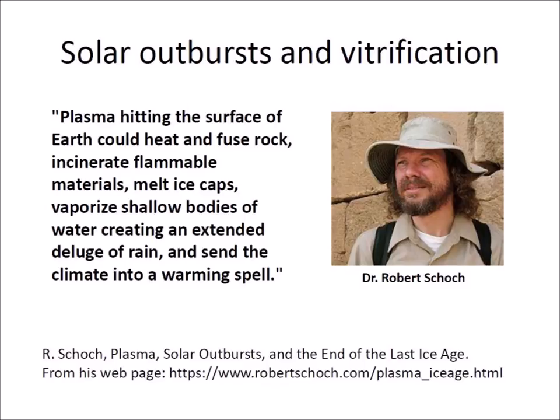Dr. Robert Schock proposed the hypothesis that the onset of the Younger Dryas was due to reduced solar activity, and that the end of the Younger Dryas was brought about by solar outbursts and coronal mass ejections from the Sun. In his words, plasma heating the surface of the Earth could heat and fuse rock, incinerate flammable materials, melt ice caps, vaporize shallow bodies of water, creating an extended deluge of rain, and send the climate into a warming spell.